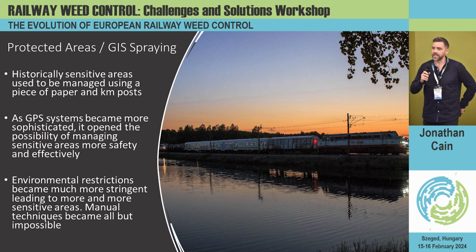So Harold touched upon this, but it's interesting. In the olden days, sensitive areas were few and far between. And because they were so, they would literally be managed by a person with a piece of paper and a list of kilometer posts on it. And when the train got to that kilometer post, the guy would switch off, and you'd hope that all the kilometer posts are present on the network, or things could go wrong.